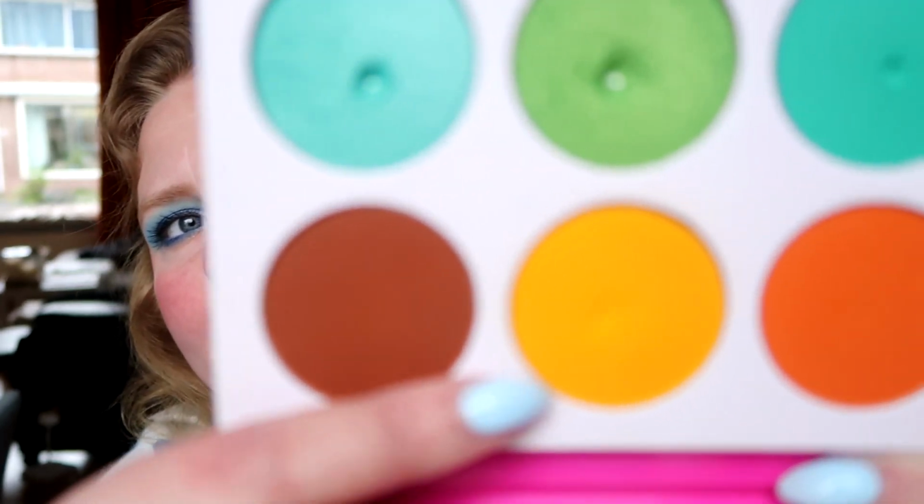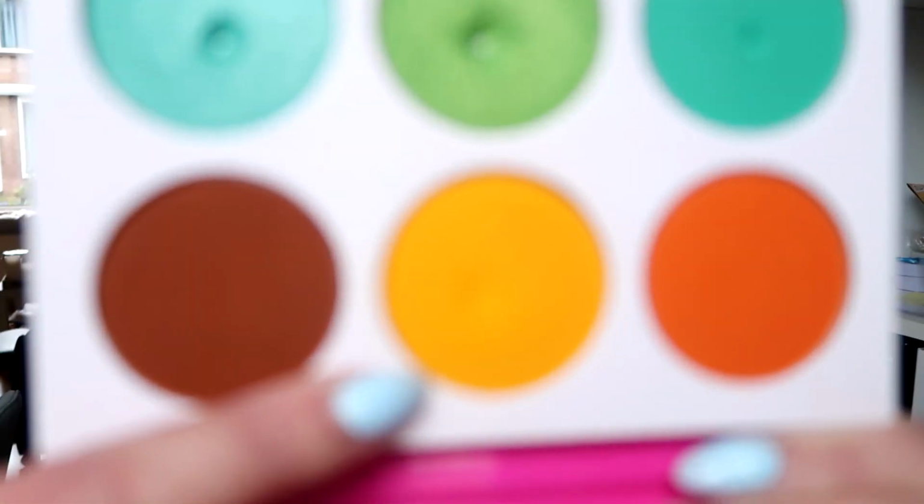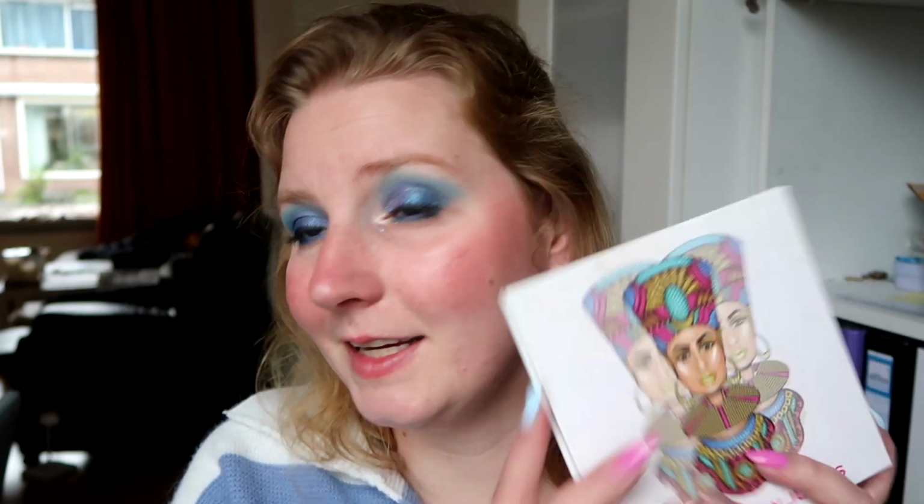I have used this shadow 11 times as of right now. You can see a little bit of disturbance starting to form. You can see where I've dipped my brush. But again, I'm using this with a very fluffy crease brush, so it might take me a while to hit pan. I am gonna leave this in because I love this shadow so much. Again, I might roll it out next update if I don't feel like working on it anymore, but for now, it is very welcome to stay. I love it very much, so that's gonna stay in.